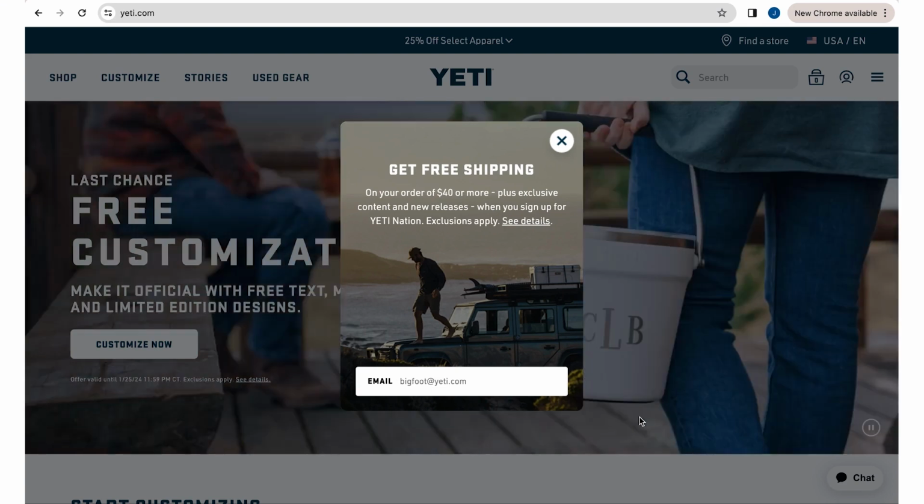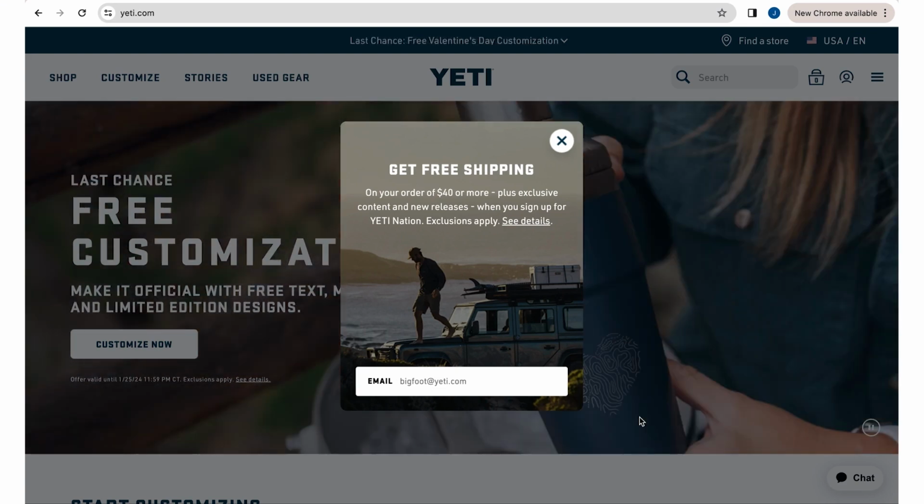So I have it pulled up here already. When you land on Yeti right now, this is what you see. And okay, that is gonna get old fast. So we're gonna roll back sleeves so we're not clinking buttons on my computer.